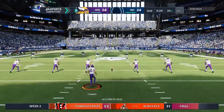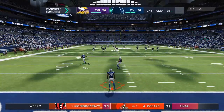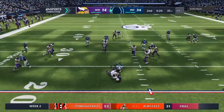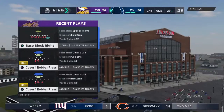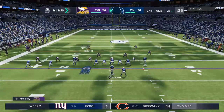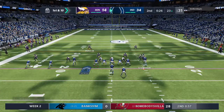So not much time to speak of remaining in this first half as the kick's away. To return it, Darius Phillips. And not much happening on the return as he'll get this to about the 23. The Colts take over 1st and 10. The Indy offense at the line and set to go. You've got less than 30 seconds left here in the half. You're well on your own side of the field.